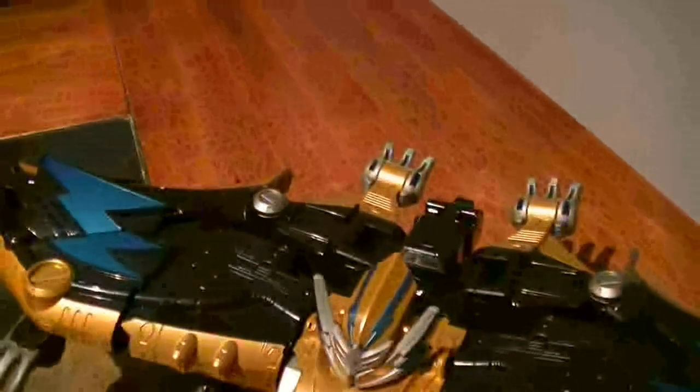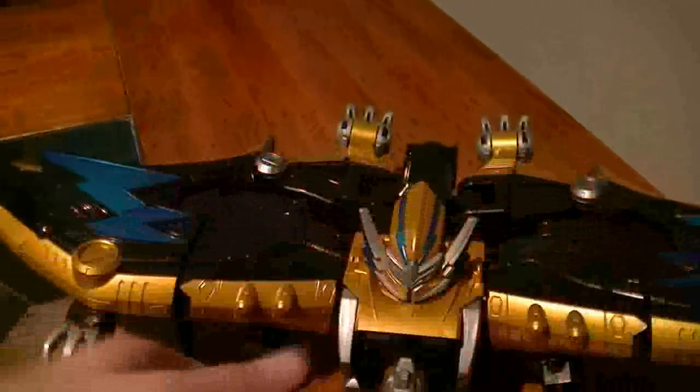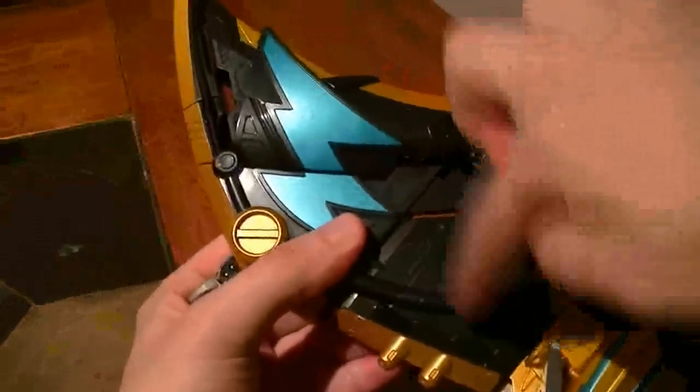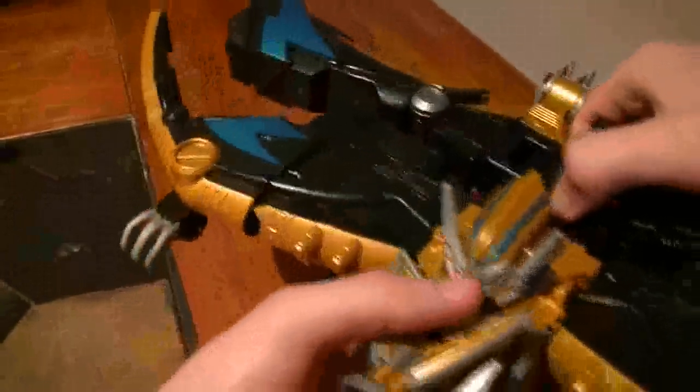Just setting that aside, I'll quickly turn back into Pteraiden-Oh and then finish up the review. And of note is that you do want to hold it from the wings when you take this off, because I found that if you try to hold it from this part of the wing when you detach this, you're more likely to actually take the wing out of the socket. It's just something to make note of.